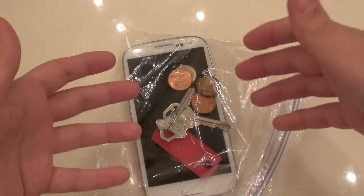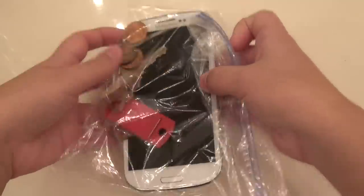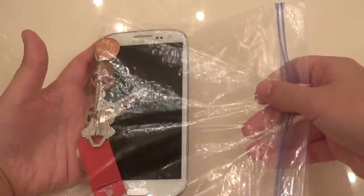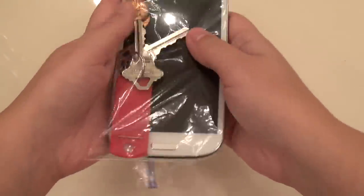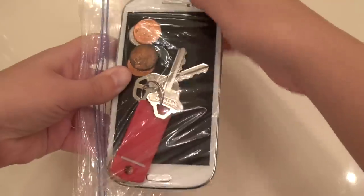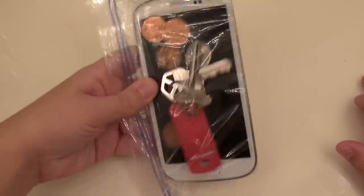So we're going to shake it about as if it were a real world situation and you're carrying stuff in your pocket. Now, I've used a plastic bag because it doesn't have any sand in it, because it's brand new and it shouldn't be tainted in any way. So we're going to go ahead and close this off, make sure that those coins can't escape or fall behind. Now we're just going to start rocking it back and forth.